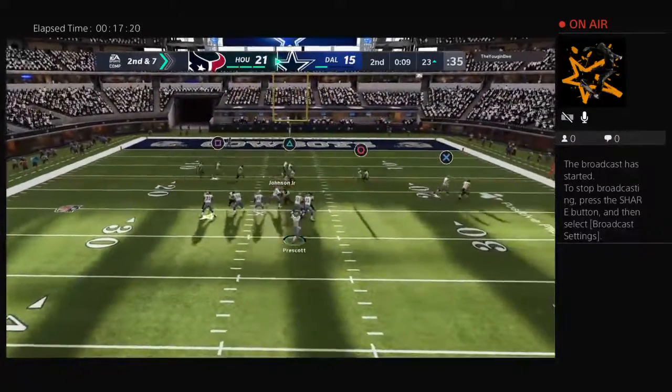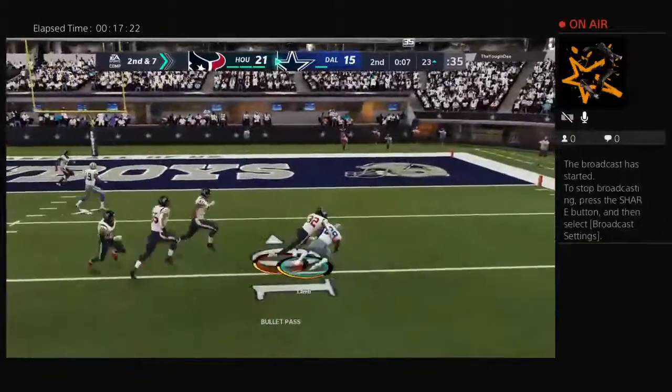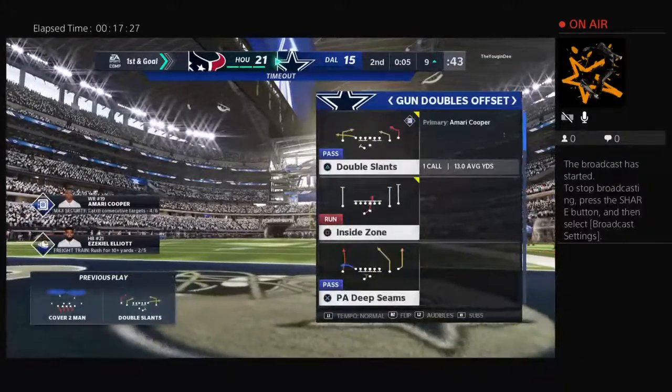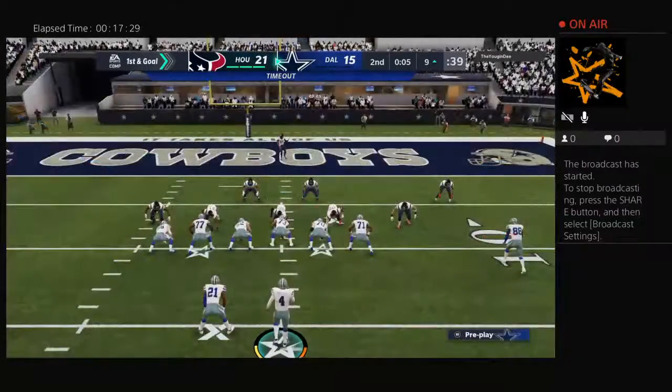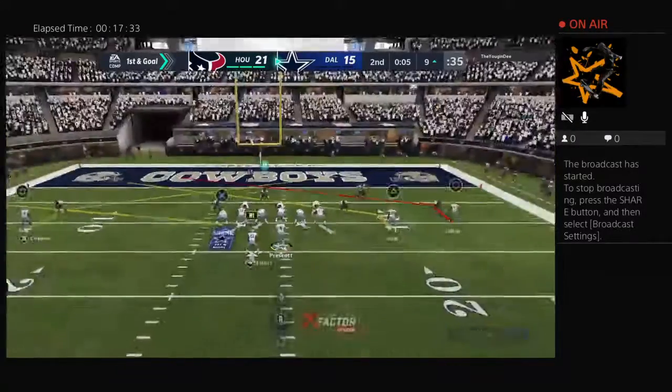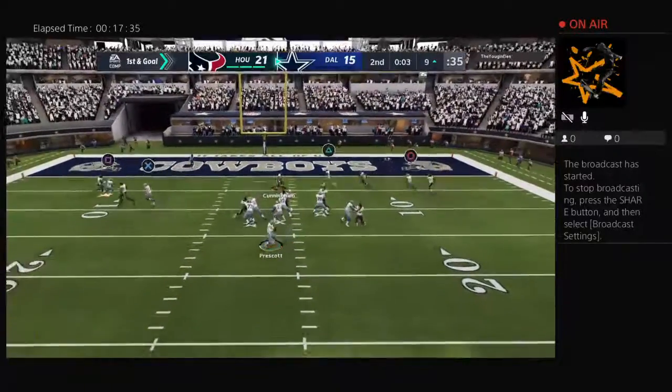Looking to throw again on 2nd down. Prescott. And this one quickly to Lamb. And he gets it inside the 10 to the 9. And they'll burn the timeout with 5 seconds left. A chance to try to add 3 points before heading to the locker room.